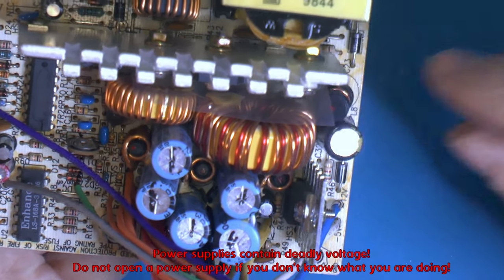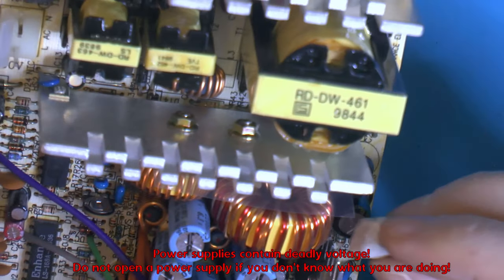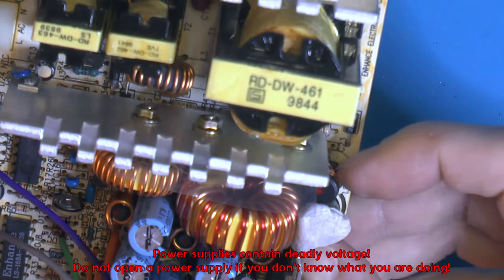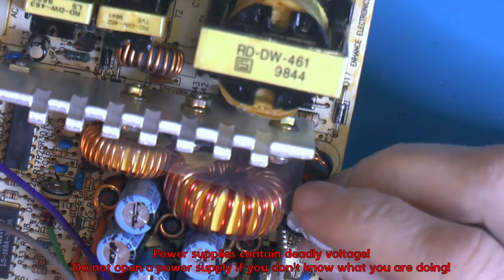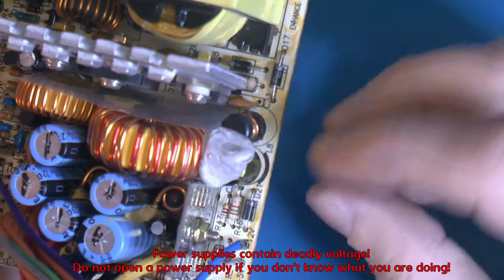So you shouldn't really downgrade the voltage rating unless you confirm that it can do so, which I did in this case. For some reason I had nothing that was 25 volt rated. It was high, same or higher, so the only thing I had was lower.